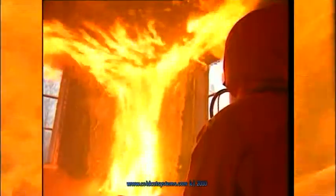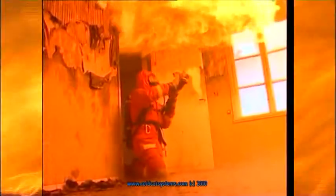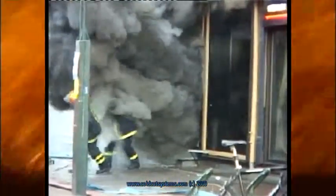BA attack is one of the most dangerous jobs that a firefighter has to carry out. In a room on fire, unignited gases are formed which, with the right combination of temperature and oxygen, can lead to an explosive dispersion of the fire in the form of a flashover. This can be fatal.